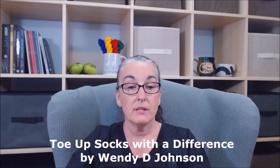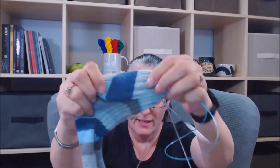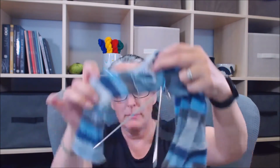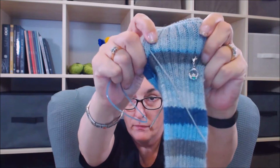Quite nice. And right now I'm doing the Wendy Johnson toe-up socks with a difference, and this is on size 2.5 millimeters, and I was doing them 2 at a time. So I'm about here, which is, I still have quite a bit, but he's never had socks this long, and he really seemed to like it when he put the first one on. And I knit a good couple inches at work this week, right here.